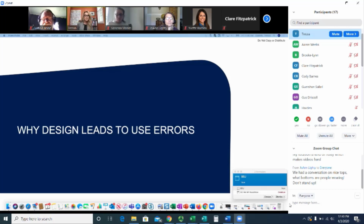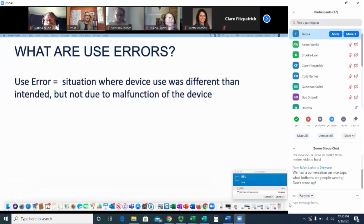All right, I'm going to go on to why design can lead to use error. And first of all, what use errors are. Basically, a use error refers to a situation in which the outcome of a device use was different than we wanted it to be. From a medical device perspective, it can be dangerous if somebody commits an error. Now, if you just click the wrong app icon on your iPhone, not a big deal. You can easily get out of it.